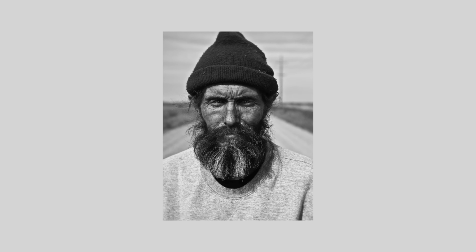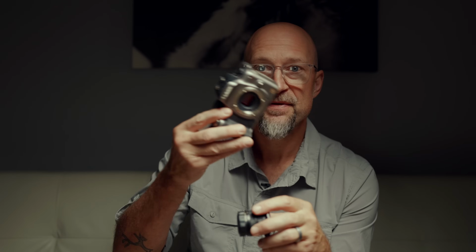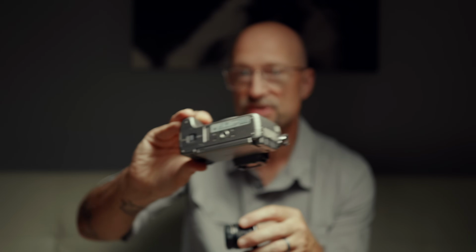Okay, this guy. This is actually one of my favorite portraits of all time. Now let me get into this, okay? What do you think I used for a lens on that guy? I will tell you, the cool thing about Micro Four Thirds and these small cameras and small sensors is you can adapt darn near any kind of lens. And I did that a lot early on.